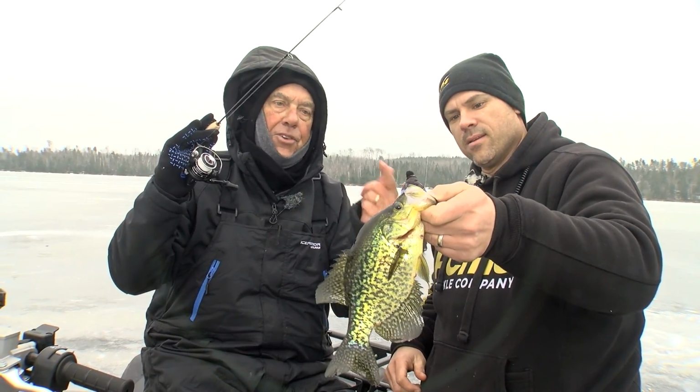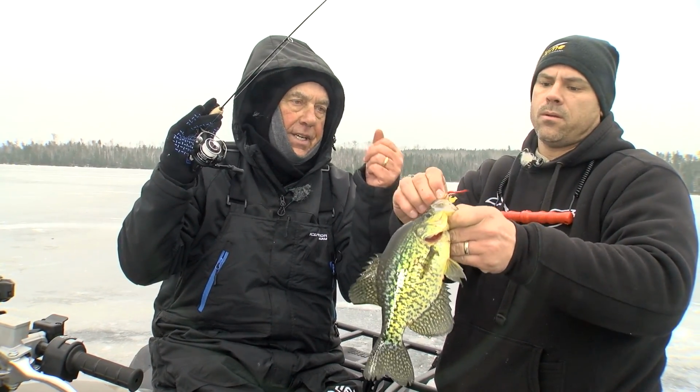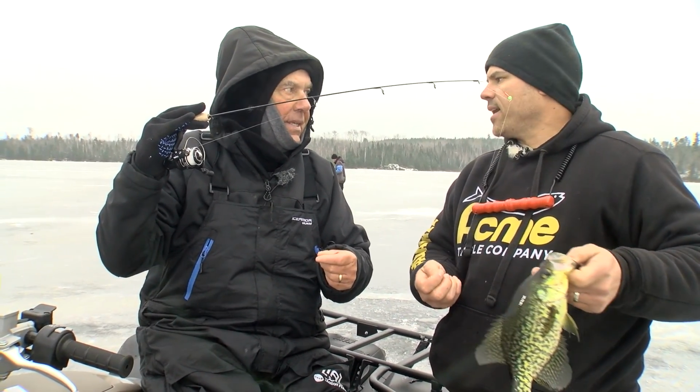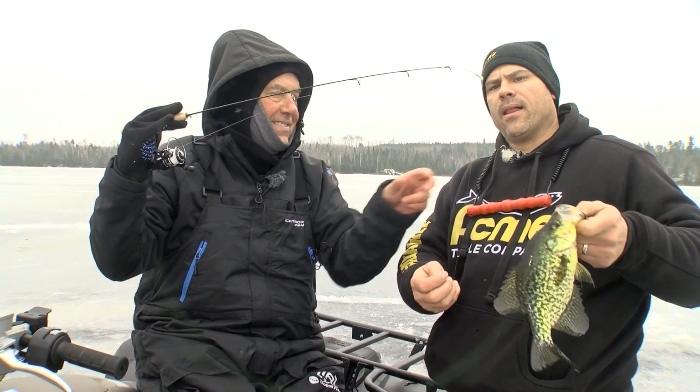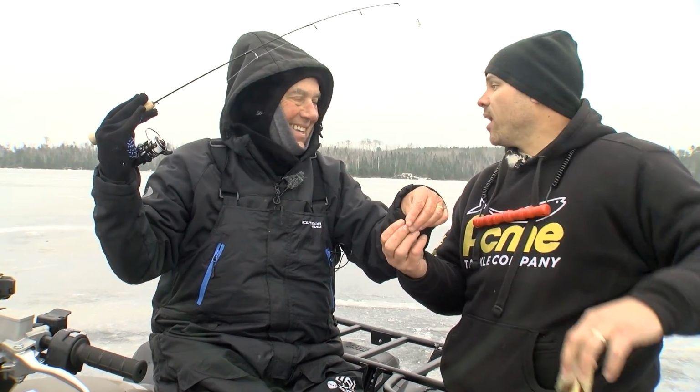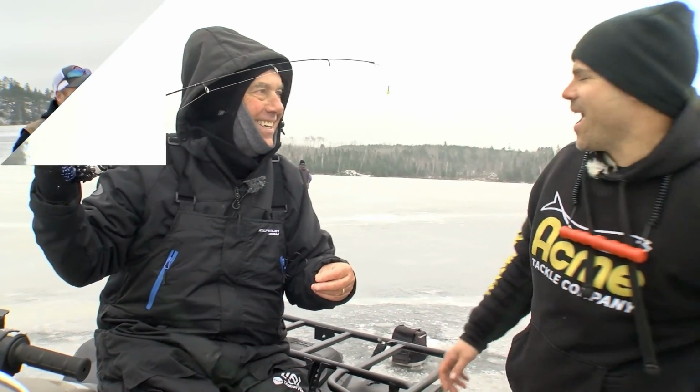But I want to repeat one thing I love about that Google Eye tungsten is how fast it sinks. I can get right back down there immediately. Yeah, and it keeps your line tight, so it takes the waves out of your line. A lot of times these crappies will lift it up, and the spring bobber will go up, that upward bite. And you're cleaning fish, yay.